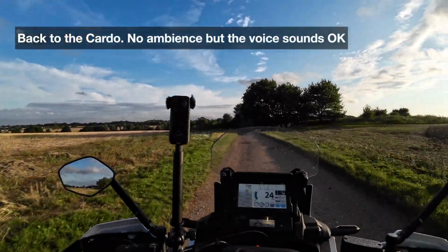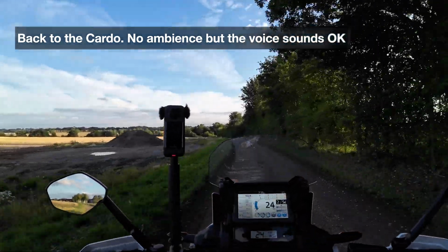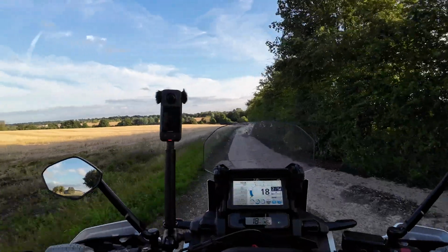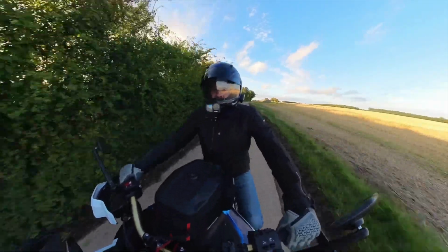Okay, it's up to 20 miles an hour. Let's shut the visor. And this is what normally causes a bit of problems. You'll either have the setup ready to go and working with the visor open, and when you close it, it changes it, or vice versa. And that's where I normally have to play around a little bit.